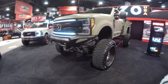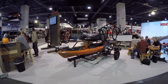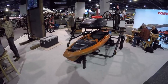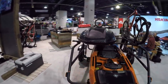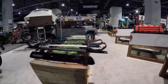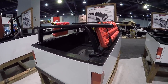Love it. I'm at the Yakima booth at SEMA. All the cars get the attention at this show, but you know what? You need accessories to carry all your stuff, and Yakima makes tons of accessories. Check out this trailer. It's basically a kayak trailer, which you can also carry bikes. You got a hard shell cargo, roof cargo rack system thing up here. Got all these different racks. There's a bike rack for you cyclists. Here's that low profile truck bed rack system.